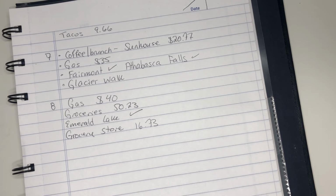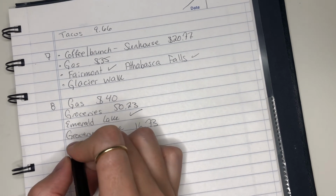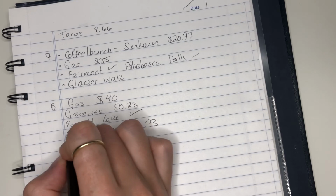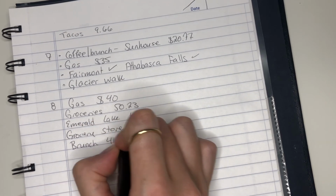And then the very last thing, oh my goodness, there aren't last things. I'm trying to get all my ducks in a row. I paid for breakfast that morning, and this is the only thing I didn't pay on my card. I did it with cash and debit, but breakfast slash brunch was about $41.50.